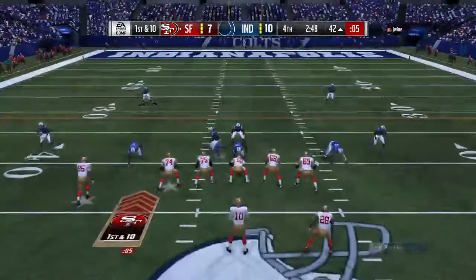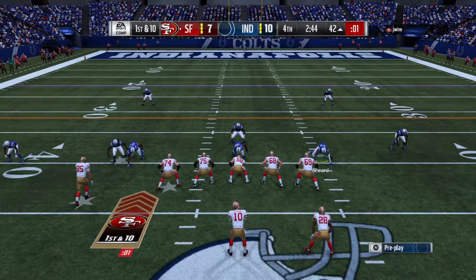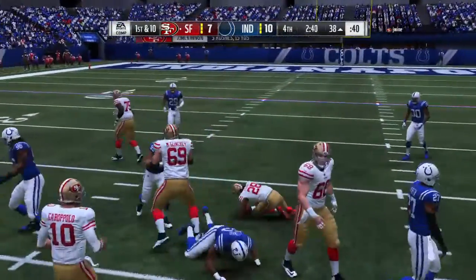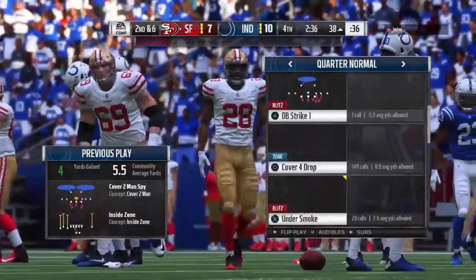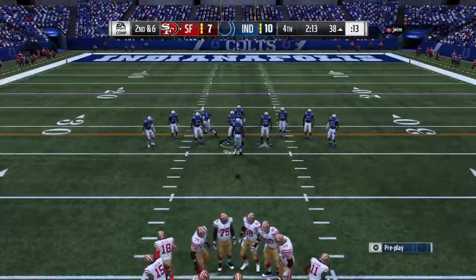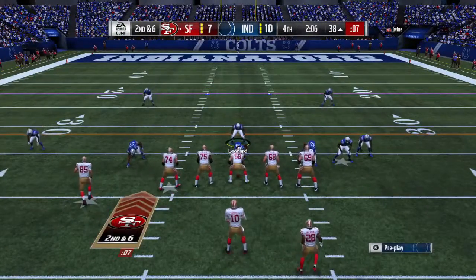Hurry up! They'll run it now out of the gun. And able to push his way forward here for a good little gain. There to stop him was Darius Leonard. I call that play a success. A nice inside run sets up a very manageable 2nd down. A very solid gain on that play.